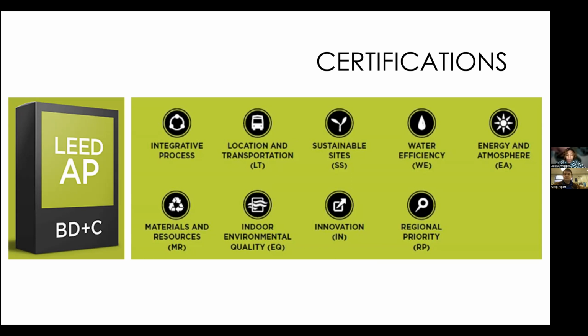Another one is WELL certification. I'm not WELL certified, but that one looks more at the occupants of the building instead of the building materials. How does the building impact your personal wellness?